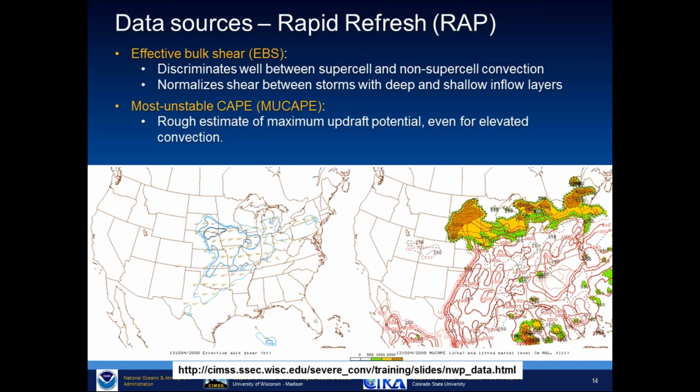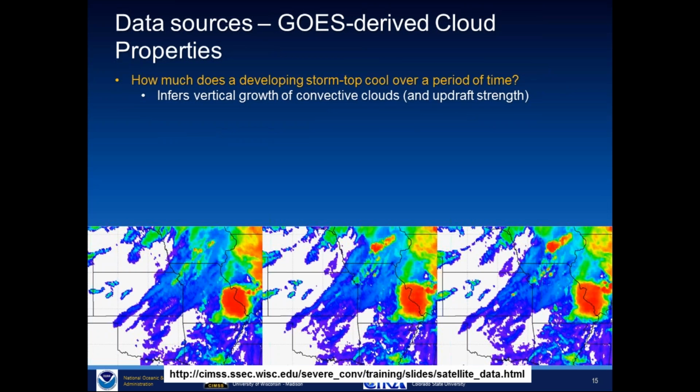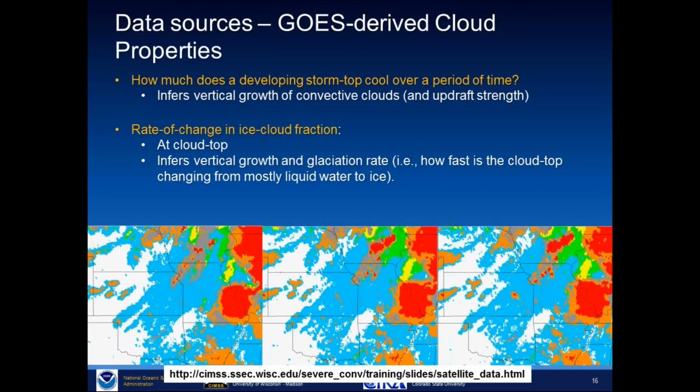And again, there's a link down there at the bottom for more information on exactly how this is done. The satellite data that are used, if you look in eastern Kansas here, you will see the development of a cold cloud top. So we're looking at the cloud top cooling to tell you something about how fast this cloud is initially going up in the atmosphere. And it's also looking at the glaciation rate. So again, in eastern Kansas, we see initially all water-based clouds transitioning to supercooled and then to ice clouds. So that glaciation rate is also telling you something about how quickly the storm is evolving.